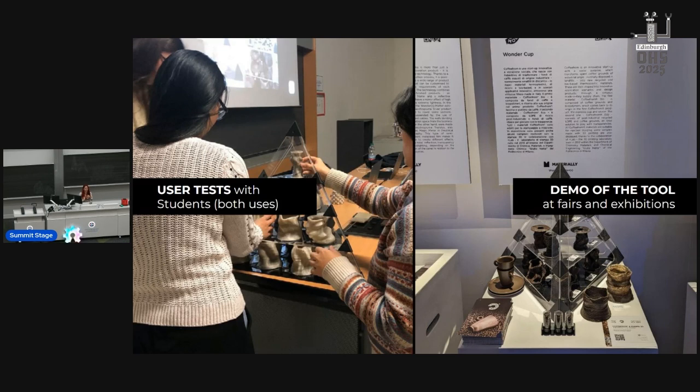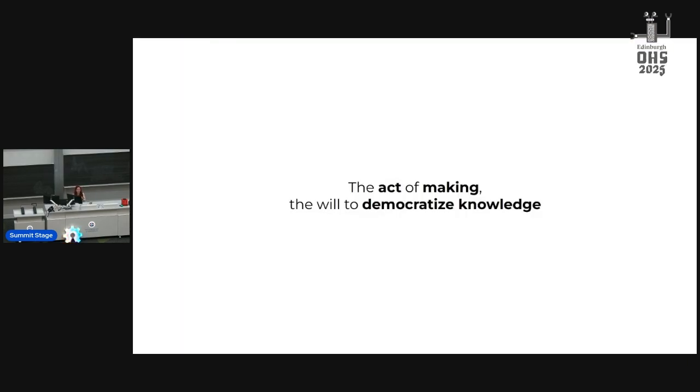I did some user tests with the students where I was working at Politecnico and gathered their opinions, and from these I tried to modify the system. I also worked with a student to try to replicate the library itself. And I did some demos at fairs and exhibitions, and I hope to do more very soon. This is also because, in my case, I think that the act of making is connected to the will to democratize knowledge, in my case materials and technological knowledge.